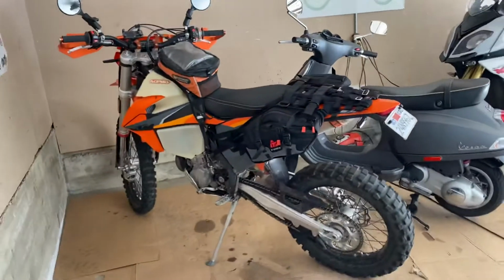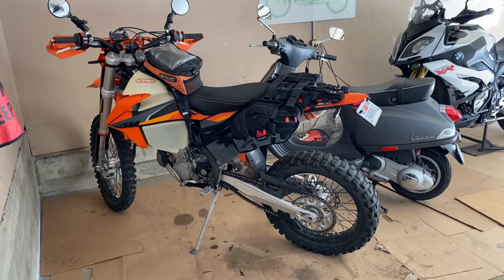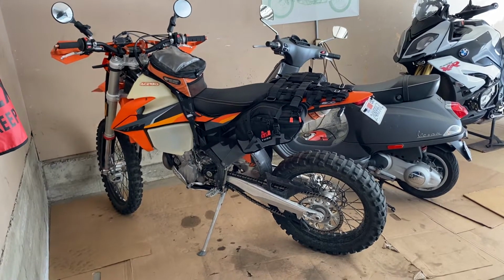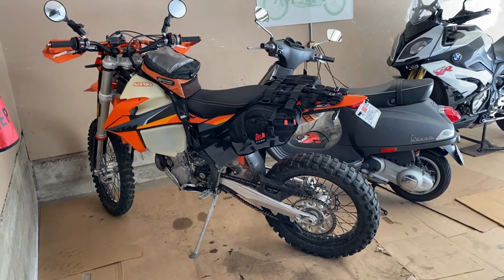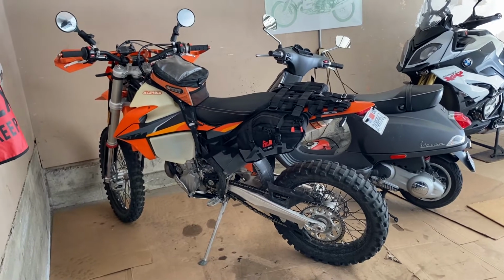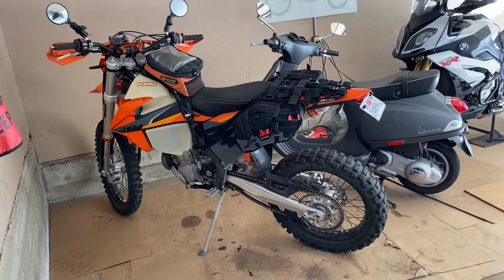This is the 21 KTM 500 EXC-F. This bike's got a little over 4,000 miles on it. I took it on a big BDR loop last year through California, Oregon, Washington, Idaho, Utah, Arizona, and Southern California.